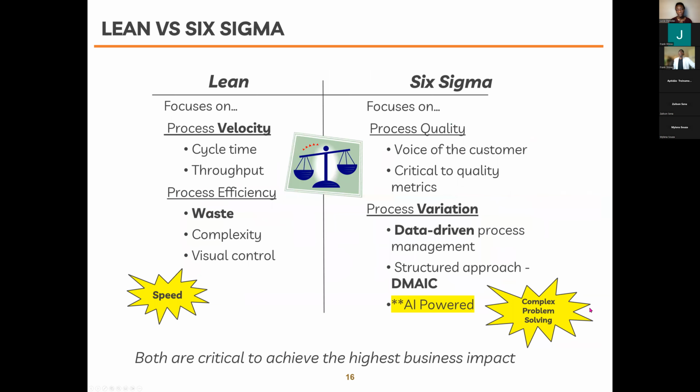So what is Lean Six Sigma? Lean is shown on the far left, Six Sigma on the right. Lean is about removing waste and achieving process velocity, process efficiency. Six Sigma is based upon a structured approach, a scientific approach to improving the quality of a product or service by reducing variation, removing process variation. When variation is removed, then quality improves and efficiency improves and costs go down.